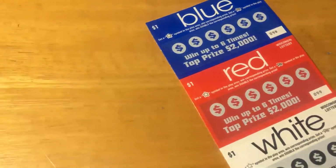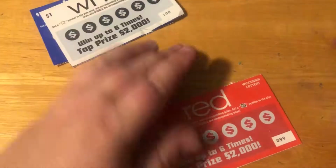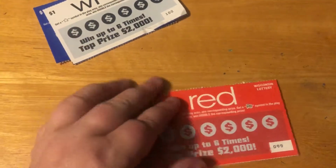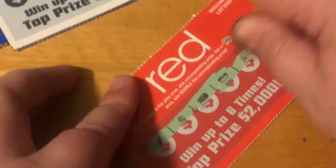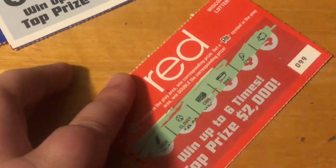Let's start with the $1 tickets. See if that gets us anything. All right, so we have tickets number 98, 99, and 100. Let's start with number 98. We are looking for the star symbol to win that prize and a flake symbol to double our prize. No star or flag.